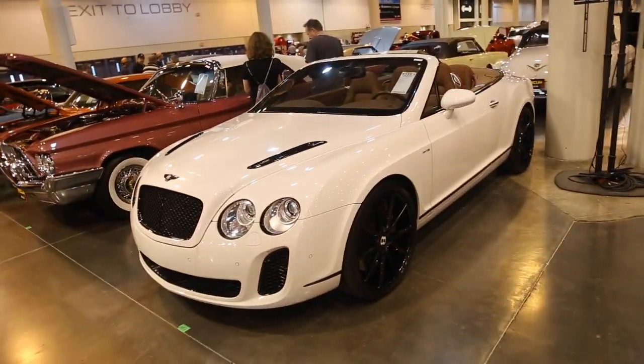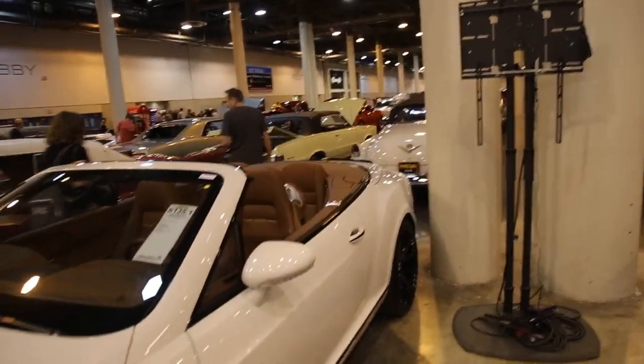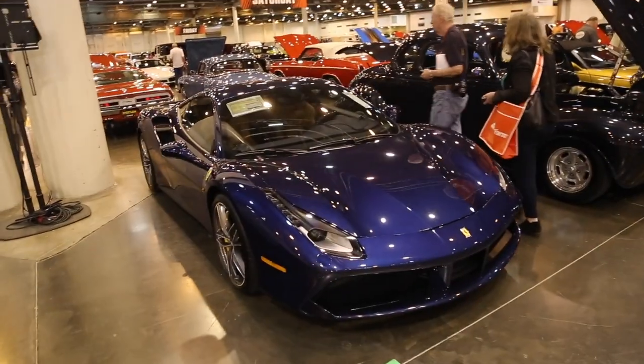Right next to the 488, the very nice spec one, we have this Bentley Continental drop top. Looking very nice. Now would you take this as a garage? Bentley Continental and a 488. The daily and the weekend.